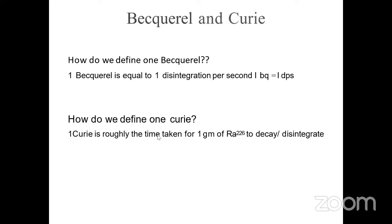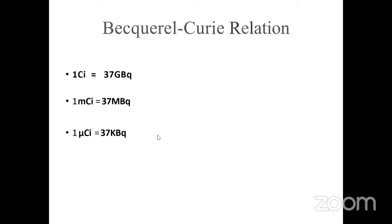Simply defined in one sentence, one becquerel is equal to one disintegration per second. One becquerel is equal to 1 dps. Simple. But one curie is the time taken for 1 gram of radioactive material to decay or disintegrate. So becquerel is adopted as the SI unit. SI unit means International System of Units, and curie is an old unit.